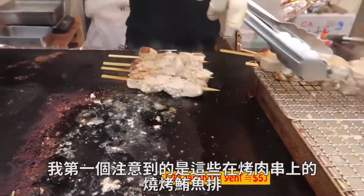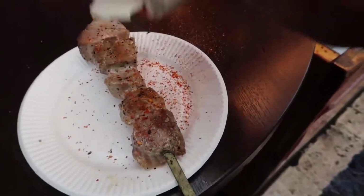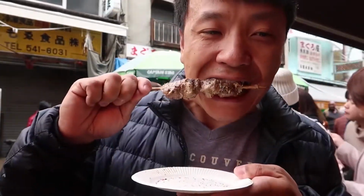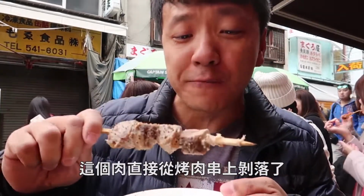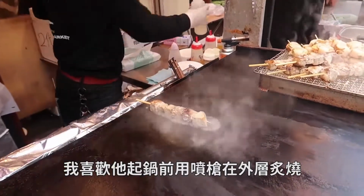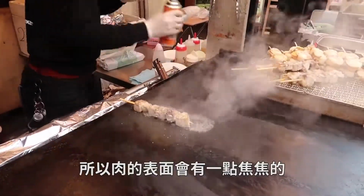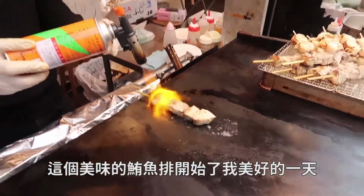I'm gonna be trying out a lot of random foods. And the first thing that caught my eye are these seared tuna steaks on a skewer. And I just doused it in chili pepper. It was awesome, man. Oh, wow. See this? This thing's just like flaking off the skewer. Oh, I love that he finishes off with a blowtorch on the outside. So on top of the nice tuna meat, you get that nice little char. Fantastic way to start my day.